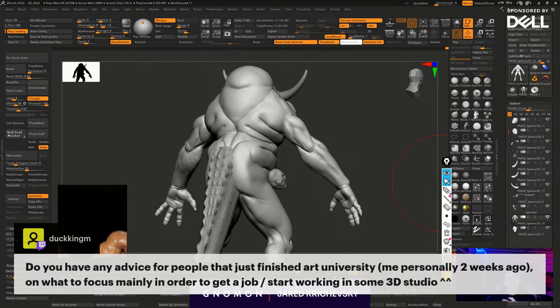What I would suggest focusing on for your portfolio to get work in a 3D studio is you got to show off your model, show off the sculpt, show off your textures, but show your topology. Show the topo pass, show your UDIM breakdown if you have UDIMs or if you're going towards games, show the work behind it and just show that you are doing that.